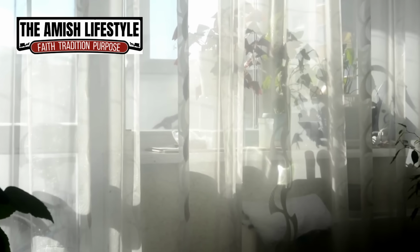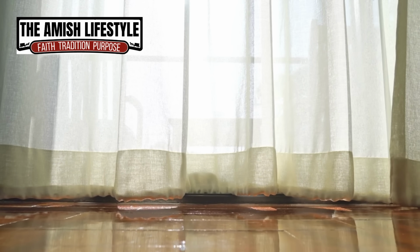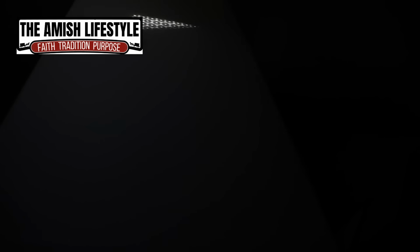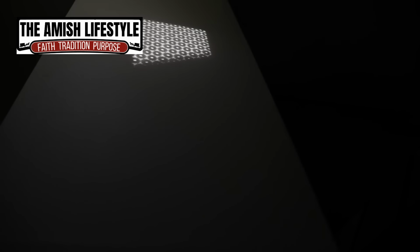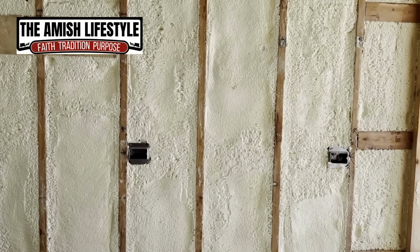And don't forget about curtains. Yes, curtains. Heavy wool or cotton curtains are hung over windows during the summer months. They're not just for decoration. They help block sunlight and reduce glare. Some families even line them with tin foil or white fabric to reflect the sun away from the glass. You might think that sounds extreme, but it works.